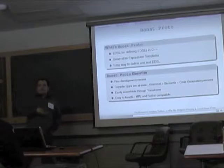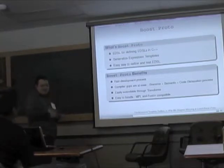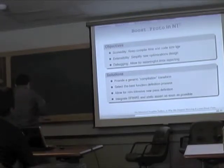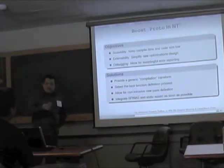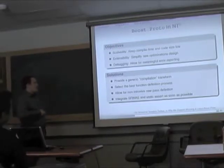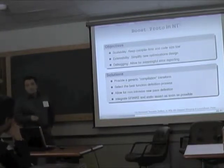You have a system of transforms that can be used to process the AST differently, and basically, using Fusion and MPL and other metaprogramming libraries, we can write whatever kind of code and this kind of transform rather fast. So basically, the problem we had is that when you look at the Proto documentation, there are a lot of nice examples, but most of these examples have like two or three terminals, a couple of functions, maybe 10. Except in our case, we have something like 15 to 20 terminal types and more than 200 functions.